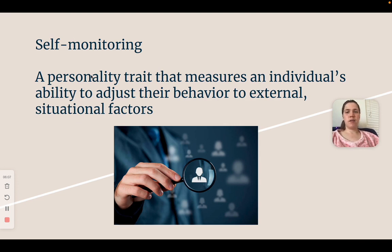Self-monitoring. This is a personality trait that measures an individual's ability to adjust their behavior to external situational factors. So this is basically kind of like emotional regulation, how you're able to control yourself and how you react to things that are outside of your control.